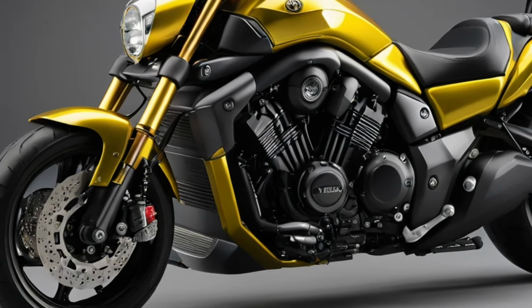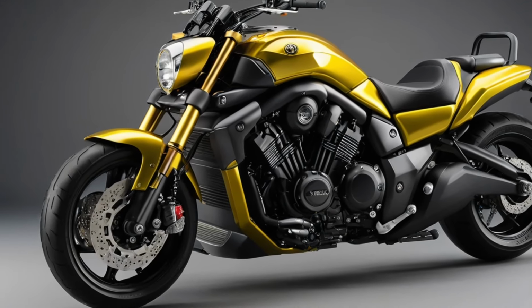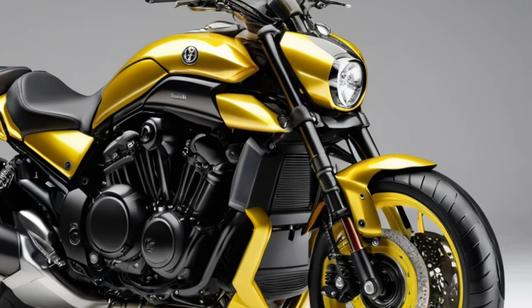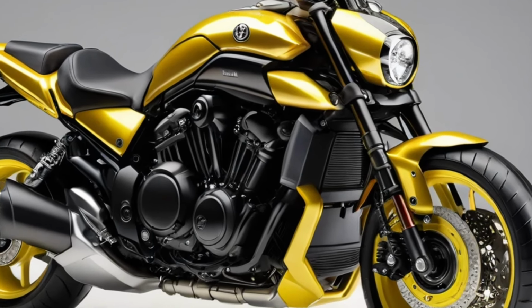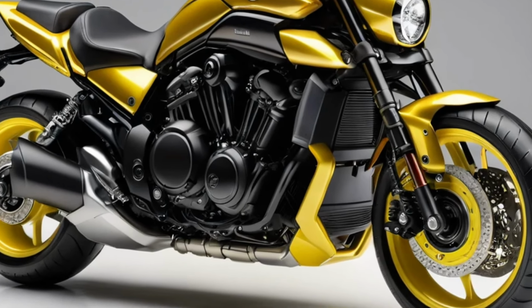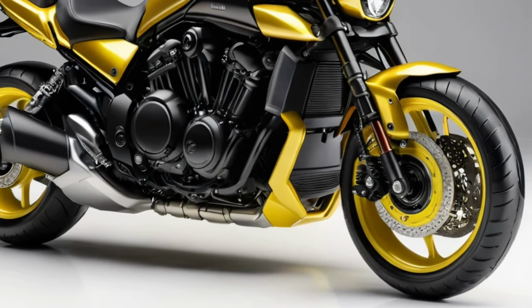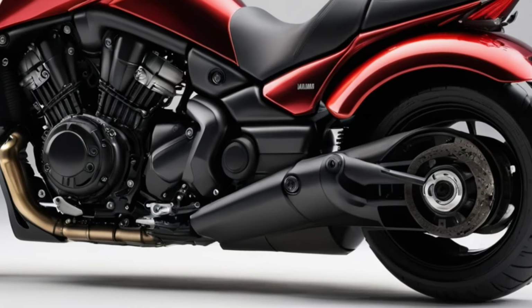Despite its brute performance, Yamaha also focused on making the VMAX more user-friendly. The 2026 model has a lower seat height of 30.5 inches, making it accessible for shorter riders, and a revised center of gravity that improves low-speed maneuverability. The clutch pull is lighter thanks to hydraulic assist, and low-speed fueling has been fine-tuned for better city rideability.